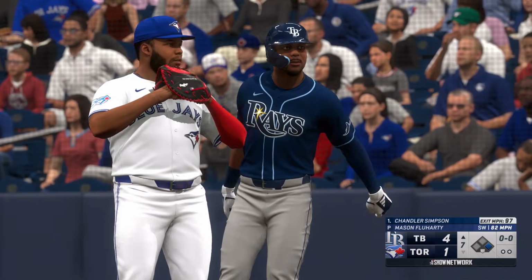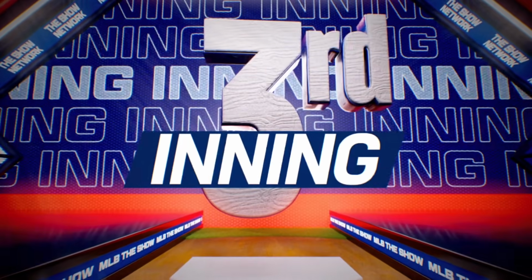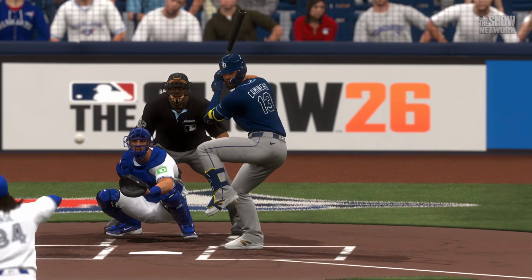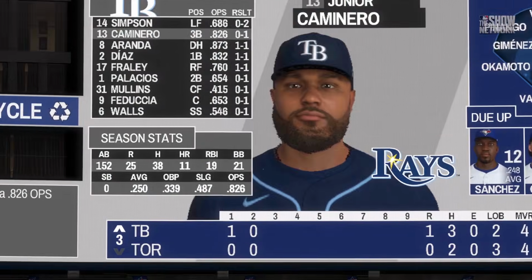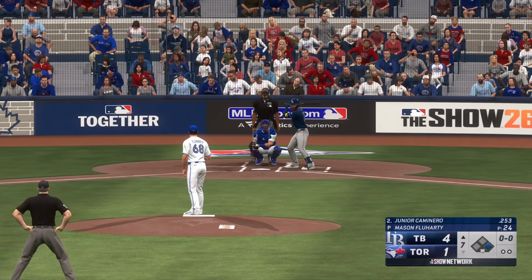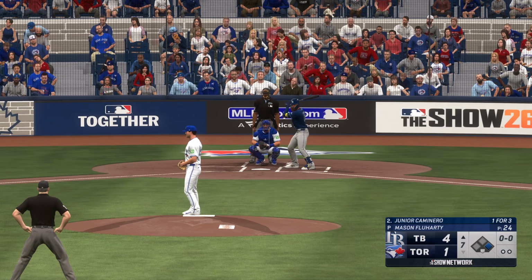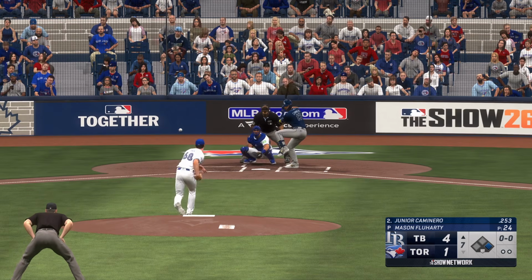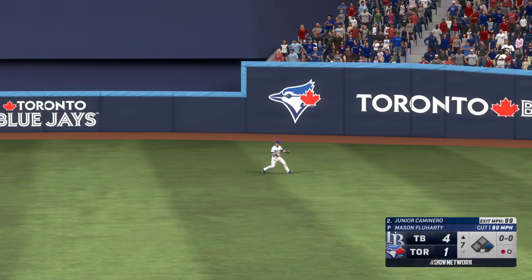Up next for Tampa Bay, third baseman, Junior Caminero. He blasted one out earlier in the 3rd. Just a solo home run, but an important swing of the bat in this game. We've already seen him do it once. Can he do it again? Swing and a ball lined out towards center. Brings it in.